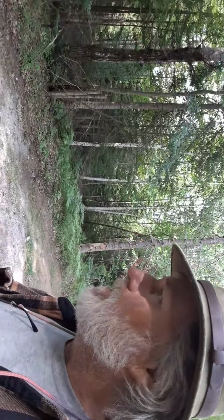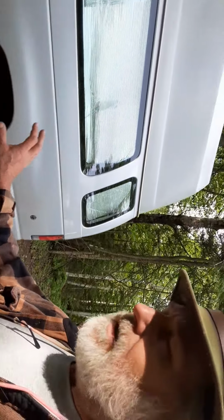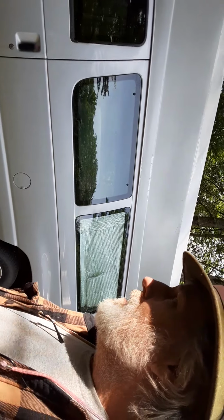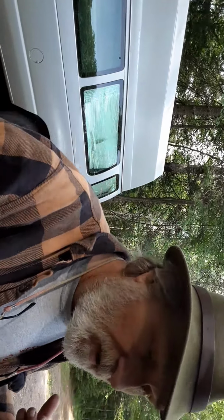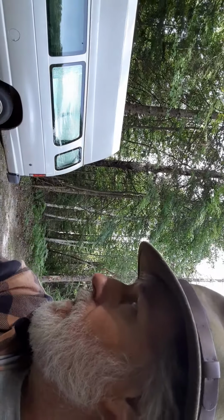So yeah, I'm selling the 07. This worked great, but it just didn't give me the room I wanted. Doing it full time, I really needed more room. I've been doing it almost 4 years, and I just want some more comfort. That's been a great van. It has super low miles and runs great.